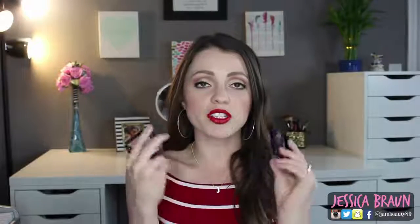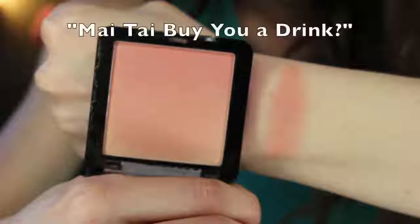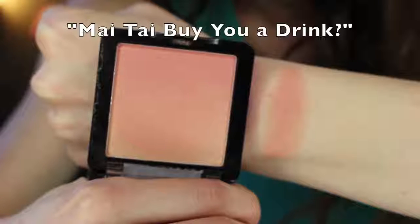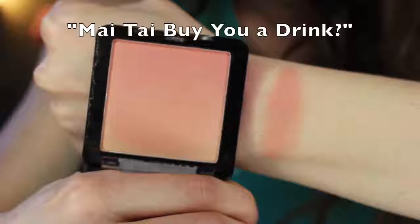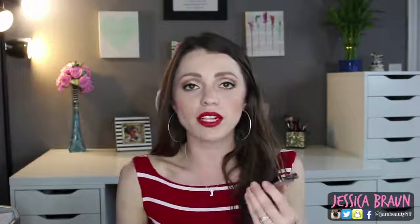So as I mentioned, these are brand new at the drugstore, and the first one I'm going to swatch for you is called Mai Tai Buy You a Drink, Mai Tai like M-A-I-T-A-I, like the drink. It's a really pretty light peach shade, and I think this one is so beautiful. They are all really shimmery and gorgeous, but this is one of my favorites because it really is a true pinky peach, and I find it to be flattering on a lot of different skin tones.